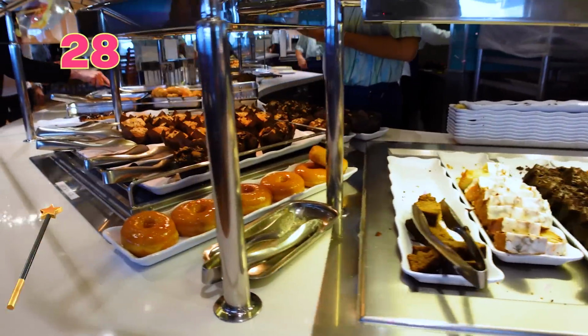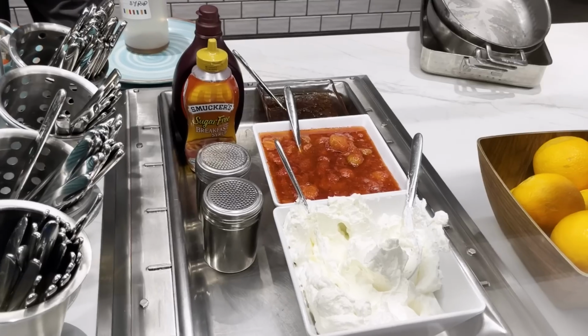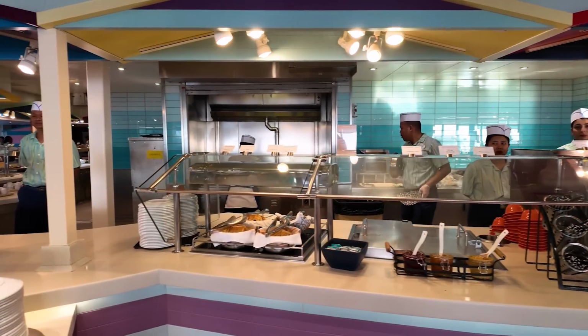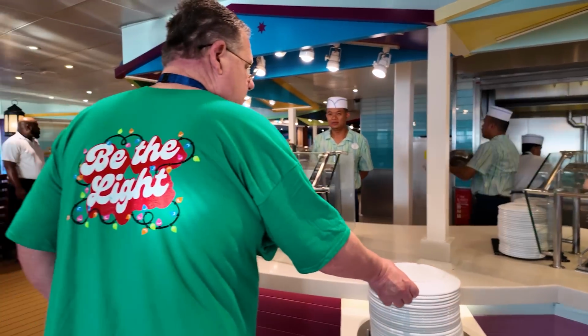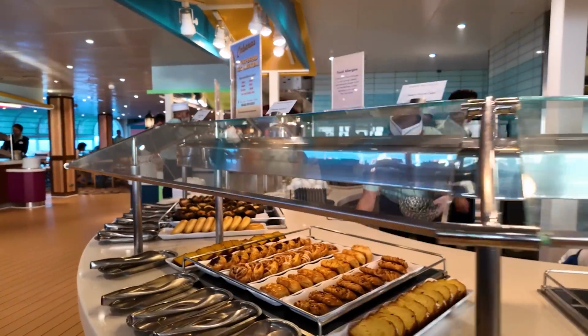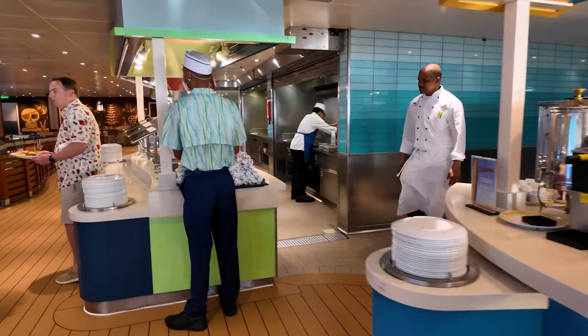Both Cabanas and Marceline Market are more like your typical cruise buffets with a higher quality of food than some other cruise lines that we've been on. Typical hours for breakfast are 7 a.m. to 10:30 a.m. while lunch is usually 11:30 a.m. to 2 p.m. On sea days, it will feel very crowded in there, so my recommendation is to send someone ahead to go scout tables and save one for your party.